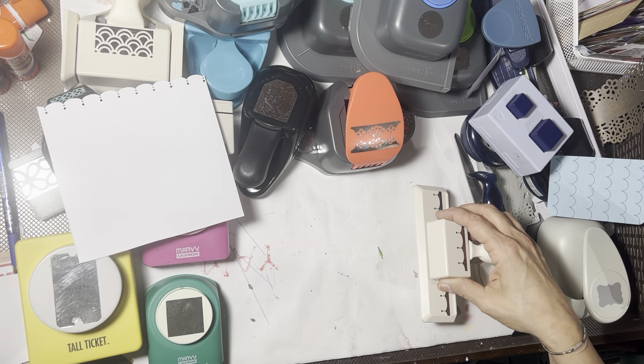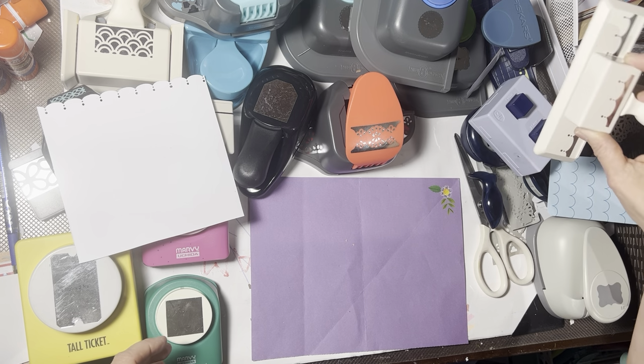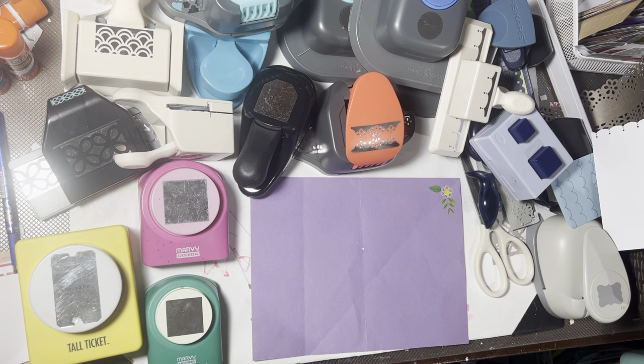Maybe I just have to punch more on cardstock and not paper. Yeah. I don't know. All right. I won't give up on it yet.